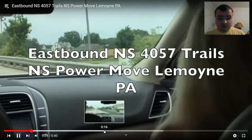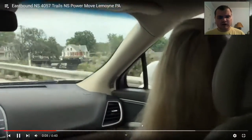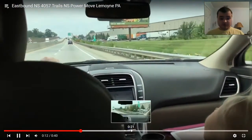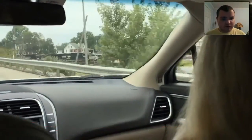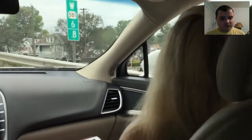NS4057 showing NS Power Move in London, PA. Hey, I remember this. I was on my way home. July 29th. Look at it. Look at them. This is really amazing. There's the engine leading, and trailing on the second or third is NS4057. Next.